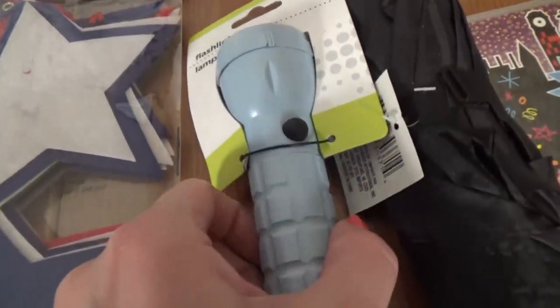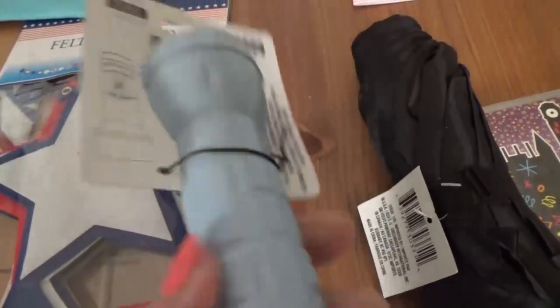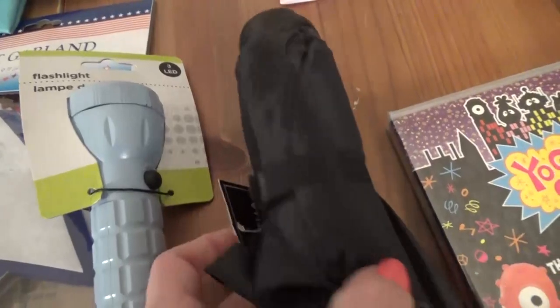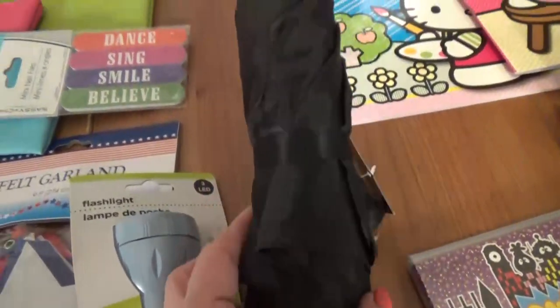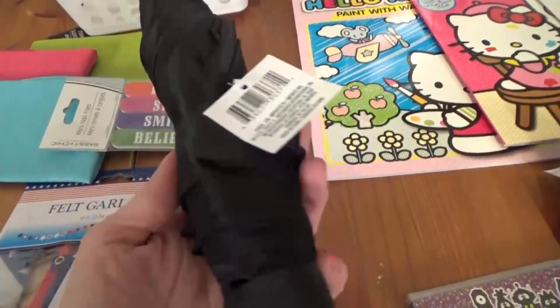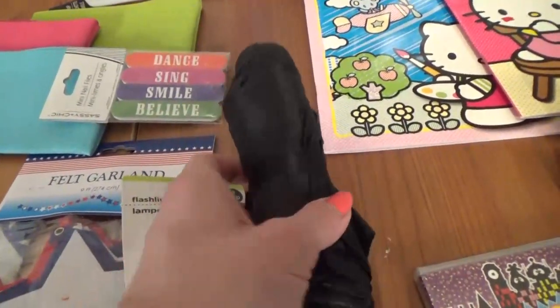Over here I picked up a new flashlight to stay in the glove compartment of my car. And then I'm not quite sure how good this is gonna be. It's an umbrella from the Dollar Tree, so it's probably just like a backup umbrella. And that is to stay in the car.